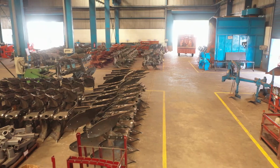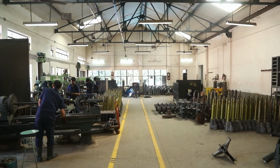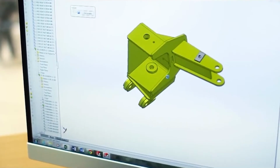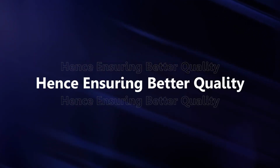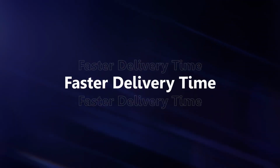All parts that are used in our ploughs and agricultural equipments are designed, developed and manufactured in-house using latest CAD/CAM facilities, CNC machines and a team of skilled people, hence ensuring better quality, reliability, durability and faster delivery time.